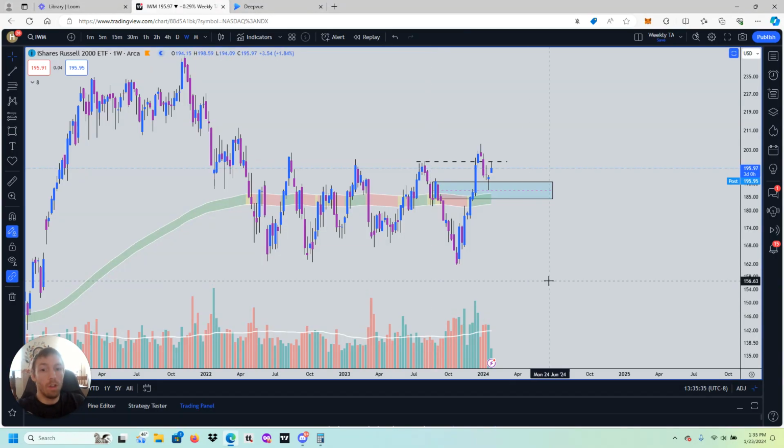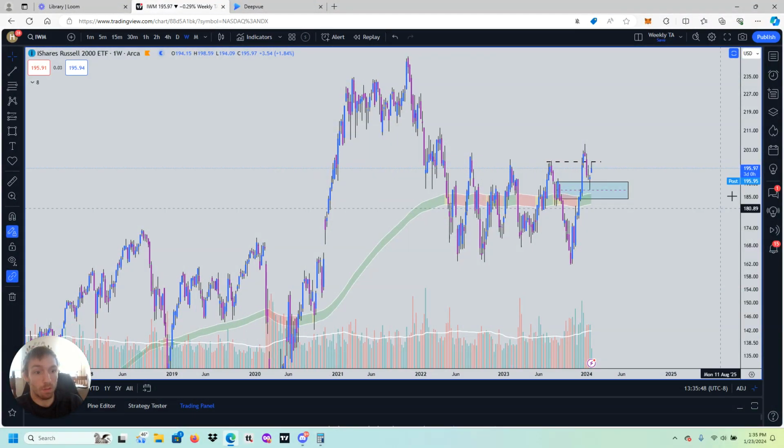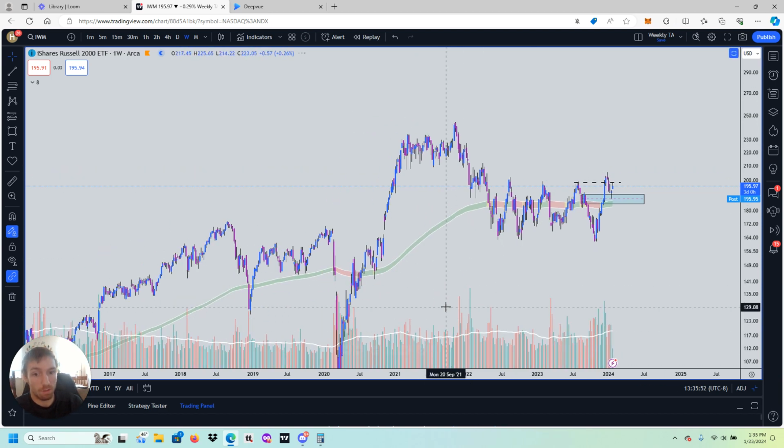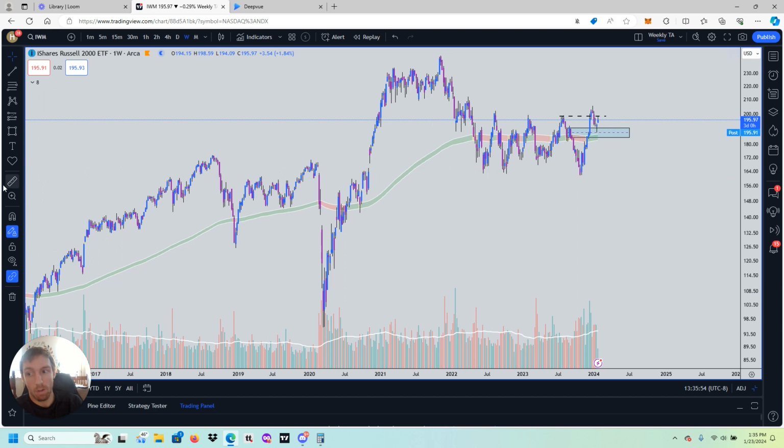And then we'll go back to it. So what we're looking at here, the biggest key, in my opinion, for the market right now is this IWM chart. IWM is in its longest consolidation that it's ever had in its life. In its life, IWM tends to have these really long consolidations.